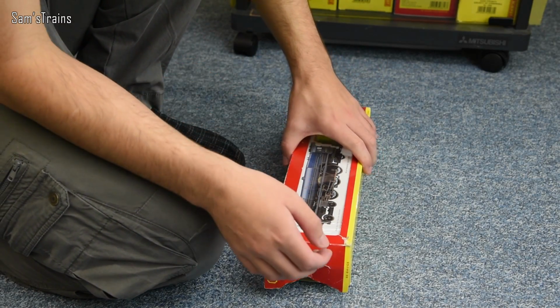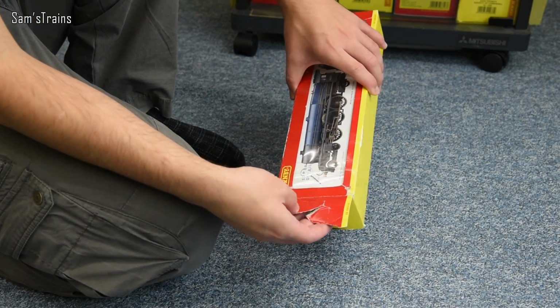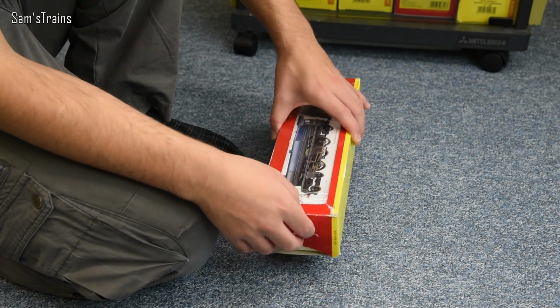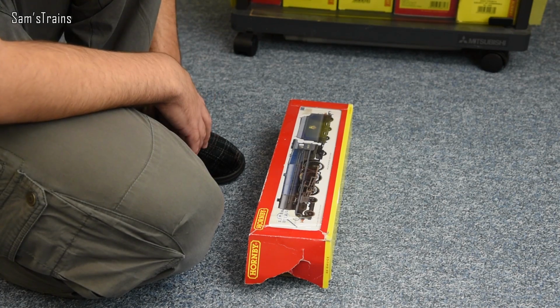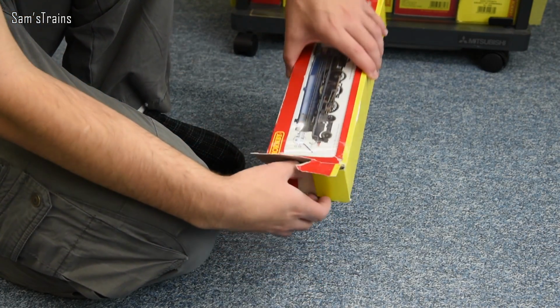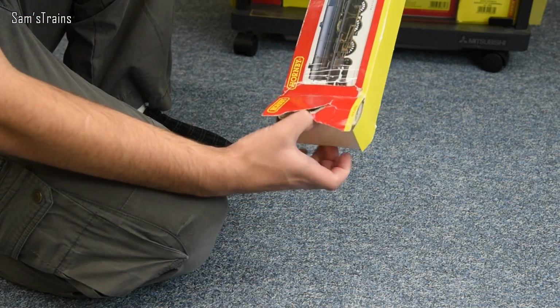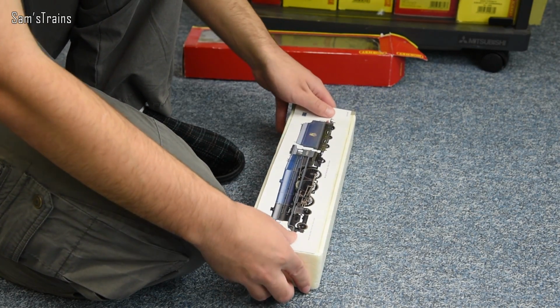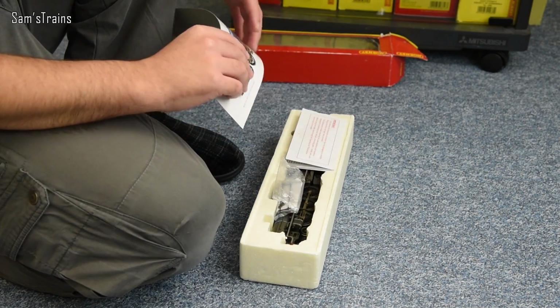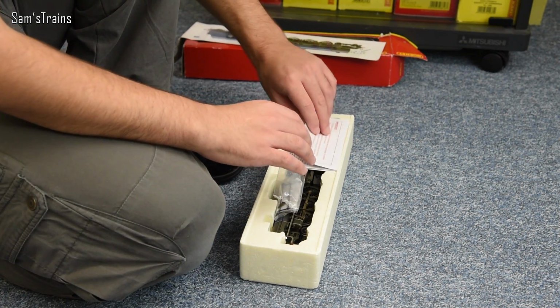Anyway, as you can tell, the box is a little bit tatty on this one. It's not been looked after very well, but the seller did assure me that the loco inside was in sort of mint condition. And indeed it was when it arrived, and I serviced it up, and it ran perfectly on its very first try. Let's see if I can get this out. There we go. So you've got the card which sort of obscures the real model. And then underneath here, there you can see is the model.